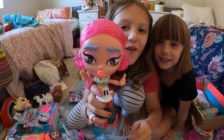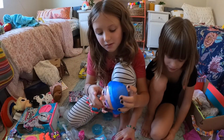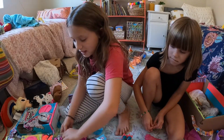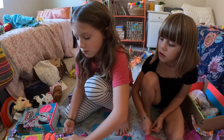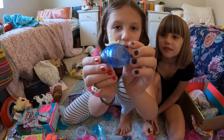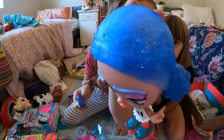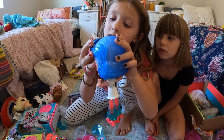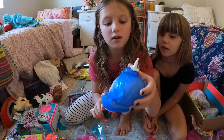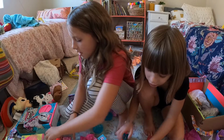Oh, look, that looks so weird. We have to put it back on real quick. There we go. There's your blue hair. Blue hair. Don't care. Okay, this is what I mostly bought her for. The unicorn hair. Wait, so what you do is you see that little hole on the top? It's so tiny. You just click it in there. It looks good. And now she has bangs.